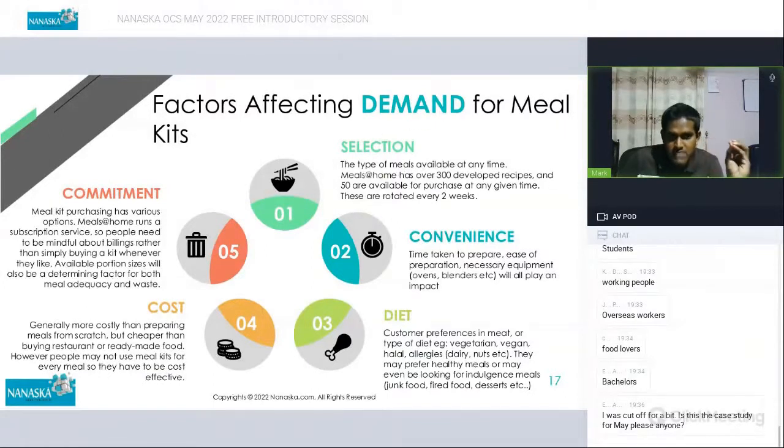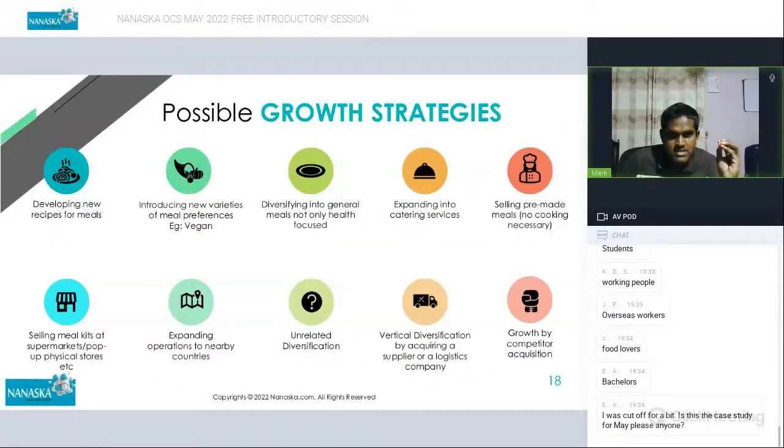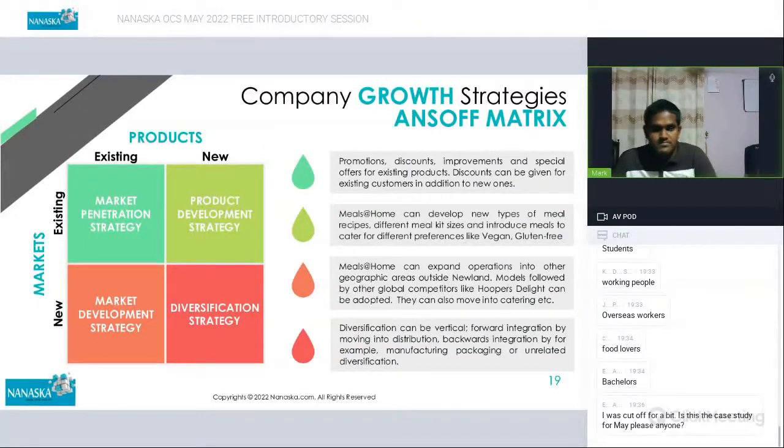Factors affecting demand for meal kits, the possible growth strategies, how can we grow from where we are to where we intend to grow, what are our growth options, right? Then we apply that into the Ansoff matrix and see, okay, what is our product development strategy, where we can capitalize. Then our market development strategy, how we can capitalize the penetrations and the diversification strategies, right?